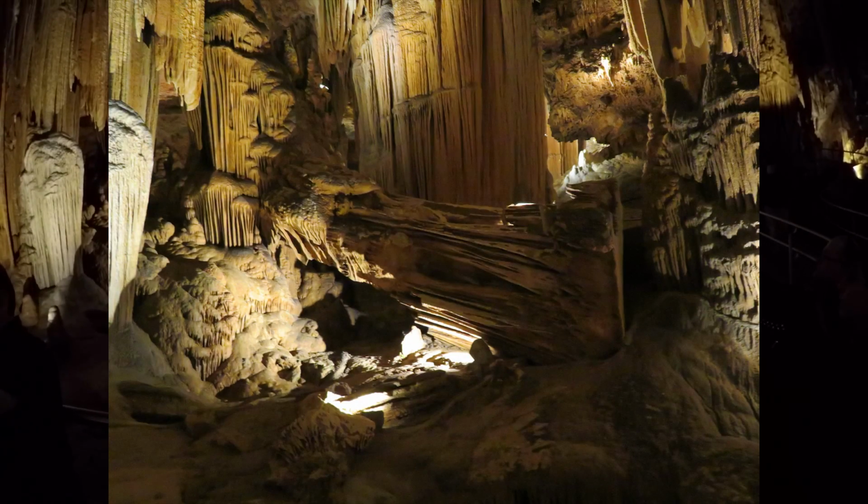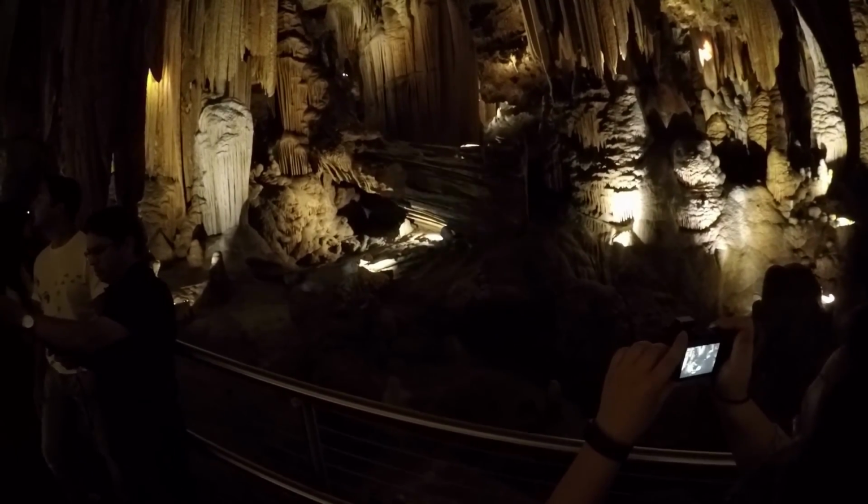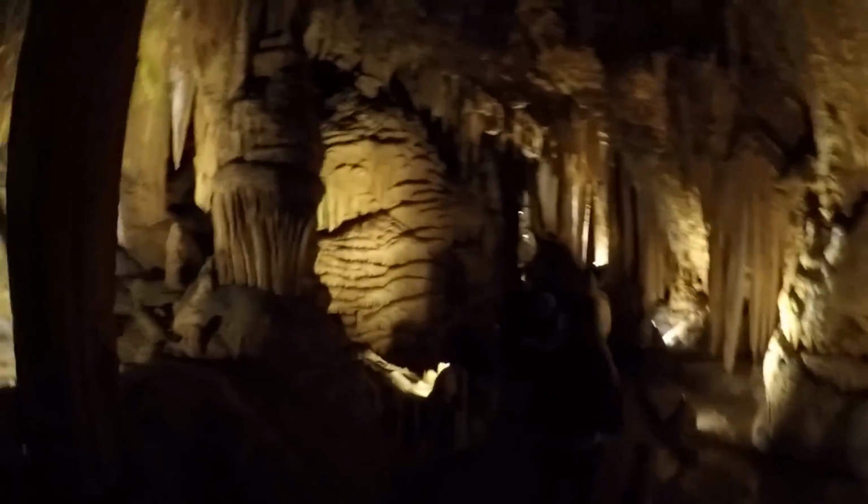This is a much better view of our fallen stalactite. You can see the secondary growth a lot better, made the indentation it made with it. Everything in front of us at one point was mud and water that pushed the fall of this. How cool is this?